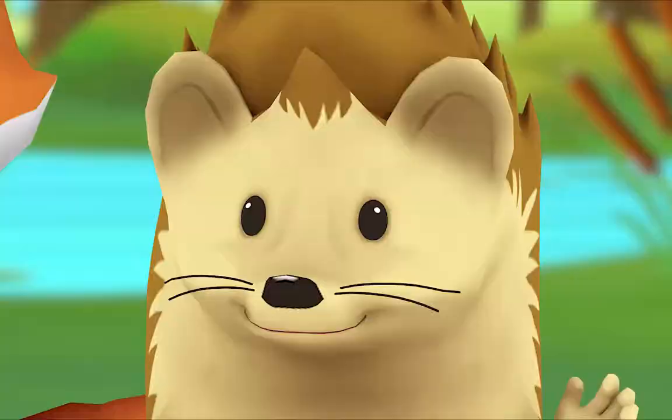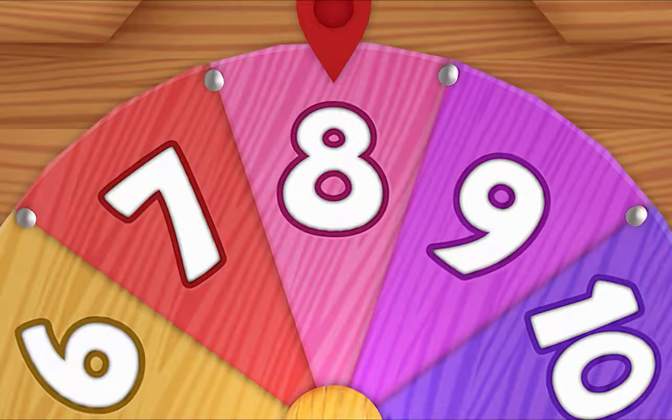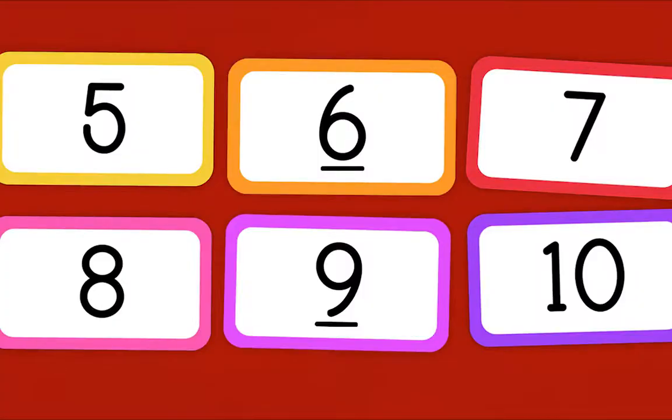Yay! Mr. Goose, what number is that? The number 8. Okay, Hedgehog. Show me the card with the number 8 on it. Oh, there it is! You did it!